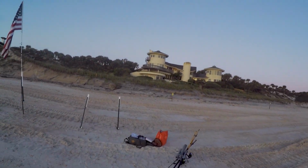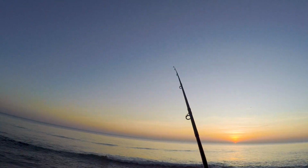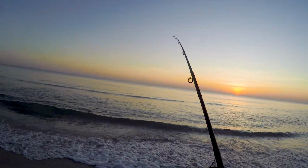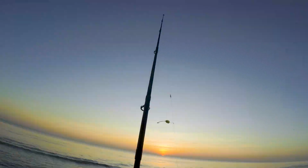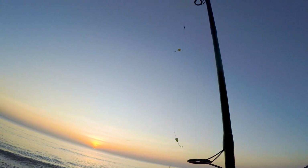The other rod set up real quick. This one we're gonna put fish bites on. Well, there's something out there. Dang it. Alright, well, I'm gonna get the fish bites rod set up. That way I have less of a chance of losing whatever.